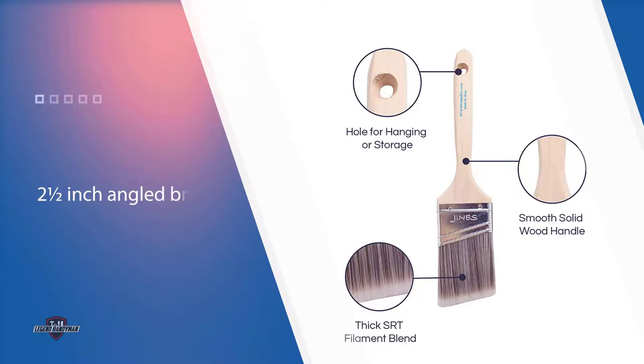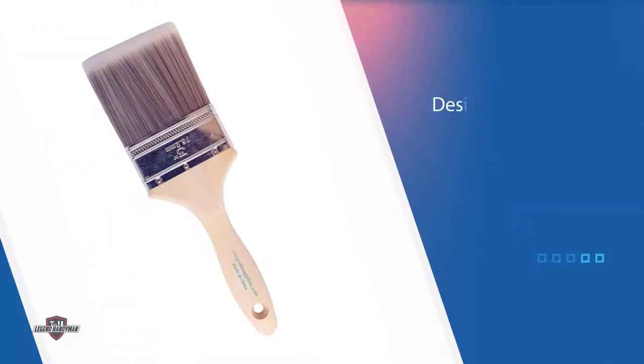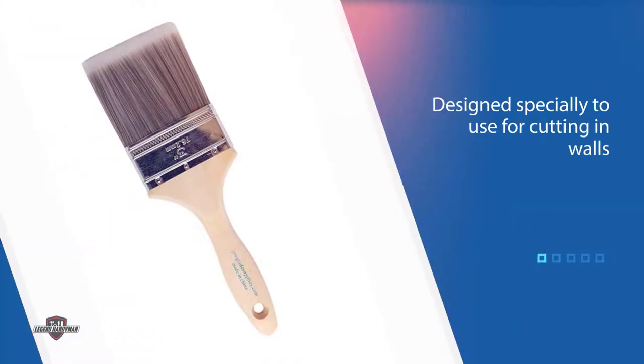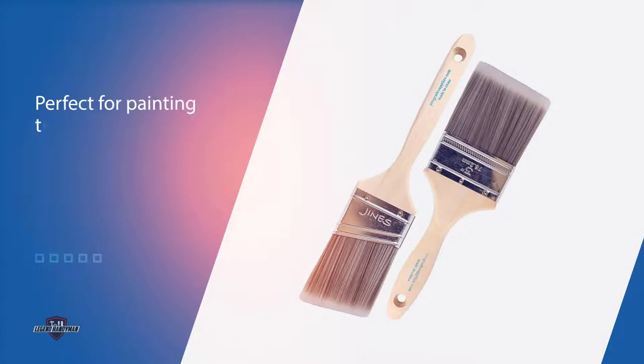The angled brush is designed specially to use for cutting in walls. The flat piece is perfect for painting trims. These specialties put together produces a set that is versatile and can perform your entire painting task. Overall, the design is excellent, from the thinner tip for cutting to the stainless steel ferrule, which is connected to a quality wooden handle. You can be sure of a wise investment.